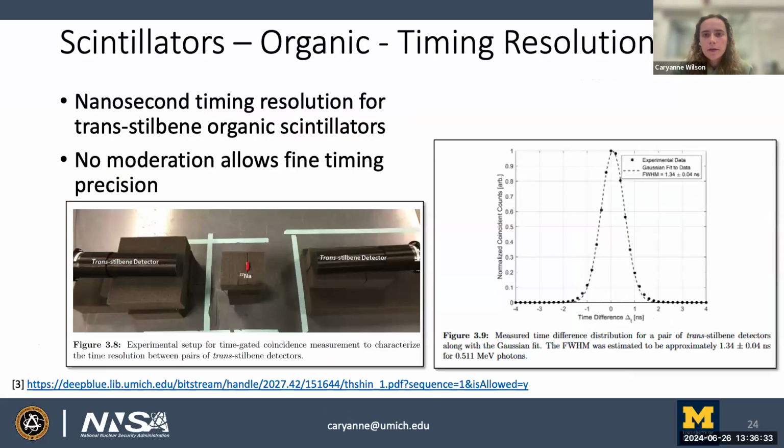All right. And so you detect fast neutrons directly, and the scintillation process occurs very quickly. Because of this, you can tell exactly when the fast neutrons are detected. For this specific detector, actually, I'm getting ahead of myself. But what you can do is set up two of these detectors and measure it with a radioisotope that emits two gamma rays at the same time, because those are going to travel at the same speed.